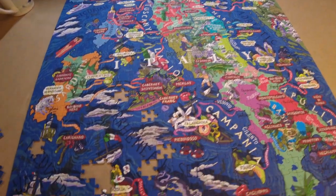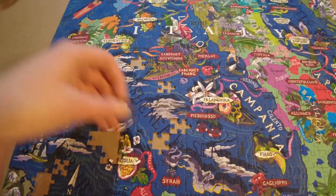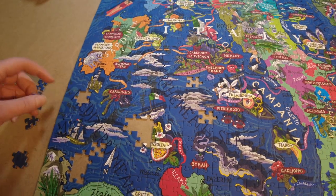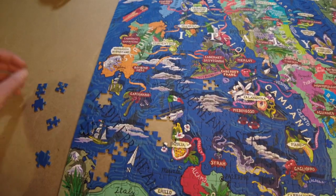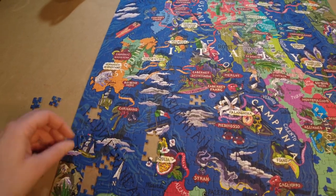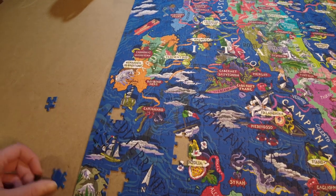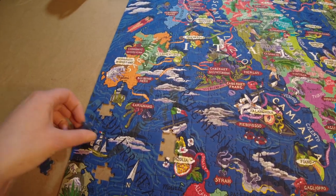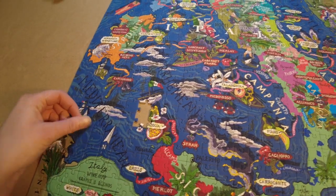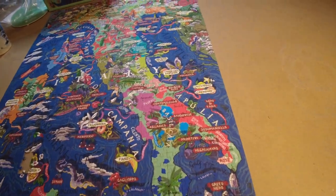All right, friends, we're on the last few pieces here. Let me just say, I was totally wrong about what is hard about this puzzle. The color breakup on it was actually way better than I thought. Like, holy smokes. The water? Tough part. Holy crap. It all looked the same. Where are my last two pieces here?